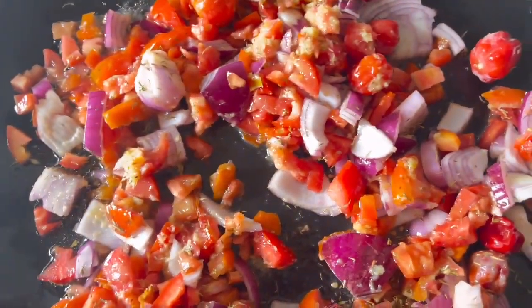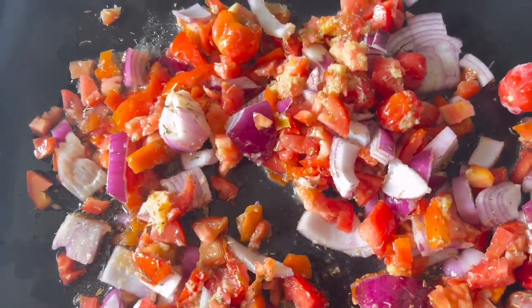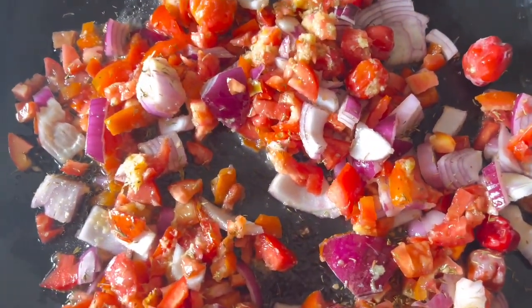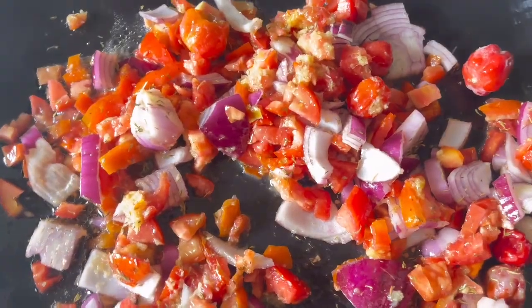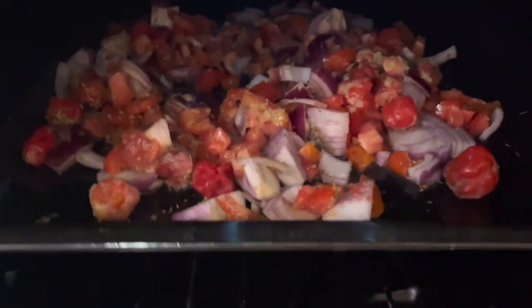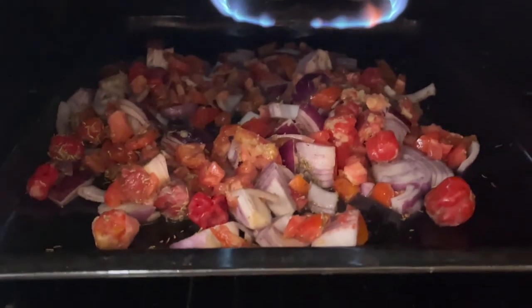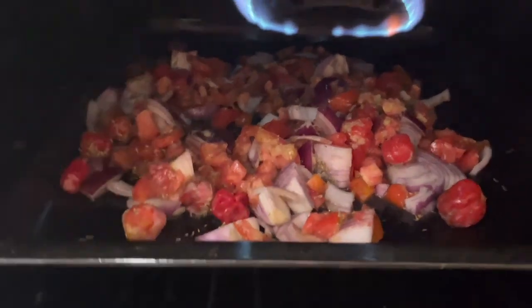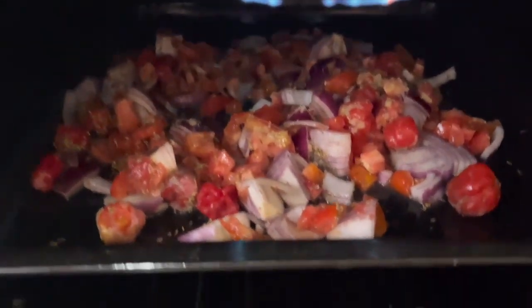I don't have tatashe, I don't have shombo, other pepper mix. I don't have it, but I'm just making do with what I have in my kitchen, like I told you. I preheated my oven and I'm going to put it at the topmost so that it will just smoke. I'll leave this for about 10 minutes, max, and out. It's not going to do too much.